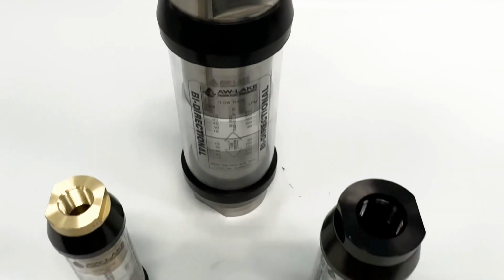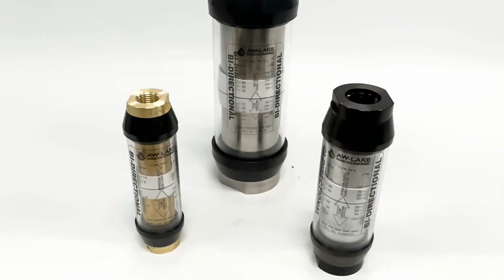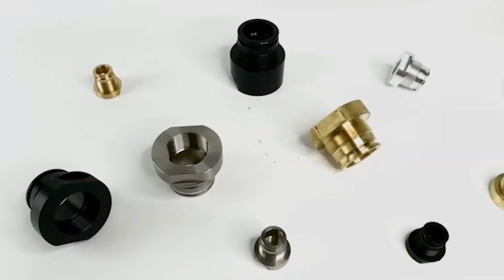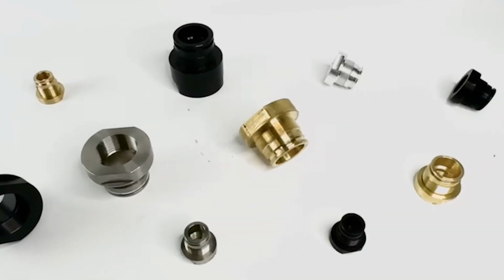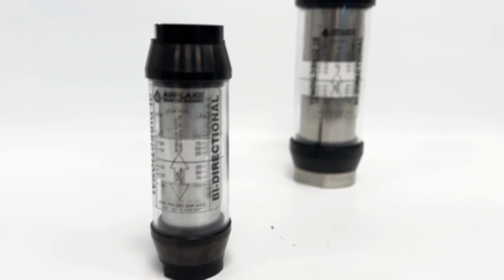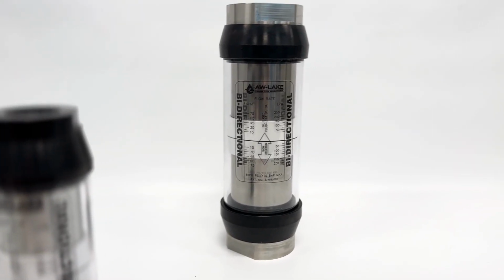Meter sizes start at 1/4 of an inch and go up to 2 inches with BSPP, NPT, or SAE female threaded port options. Customers can choose from aluminum, brass, and stainless steel for their oil and water applications.